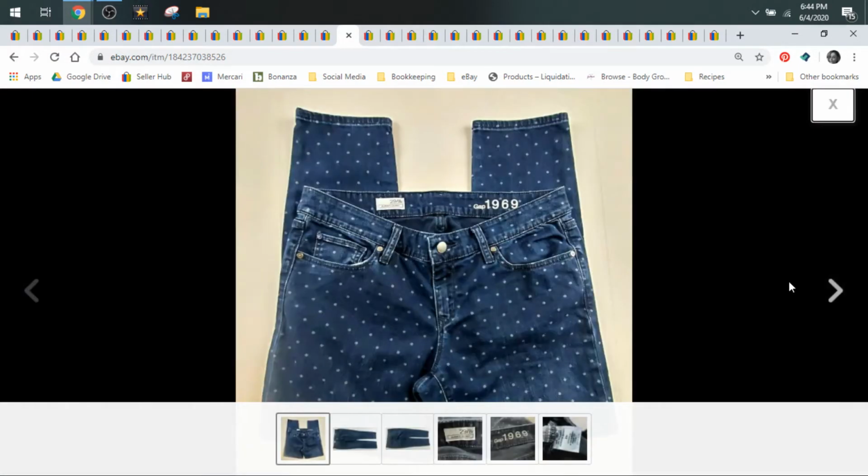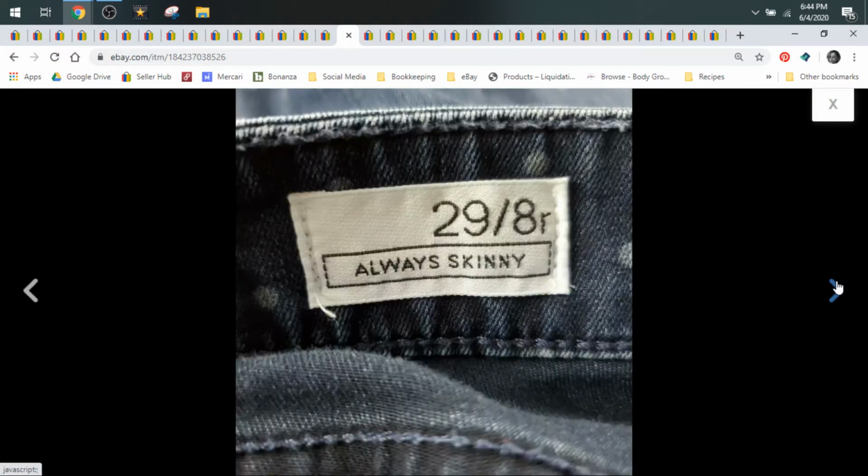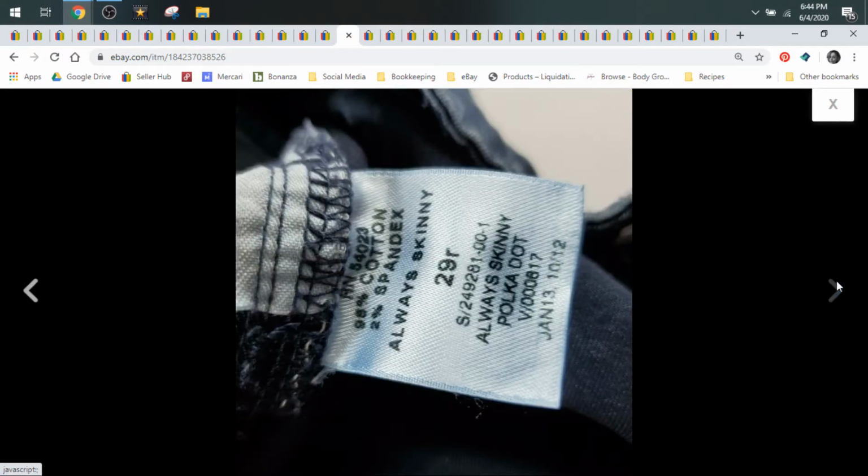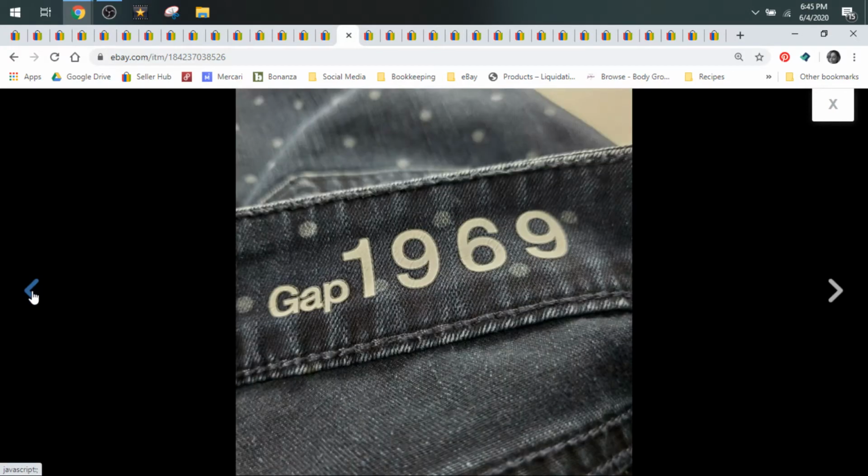Then we have these Gap. Now Gap is a bread and butter brand that I pick up regardless anytime I find it for $2 or less. If it's $2 or less and it's Gap, I don't care what size it is, what style it is, or what it looks like, I grab it.